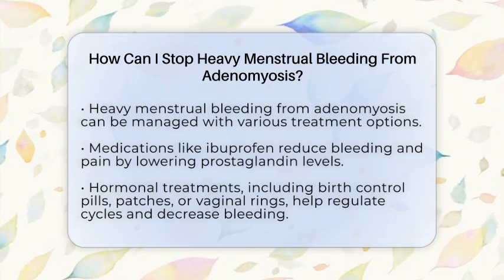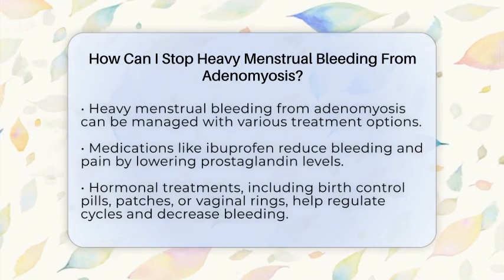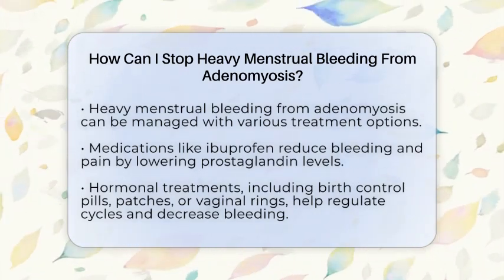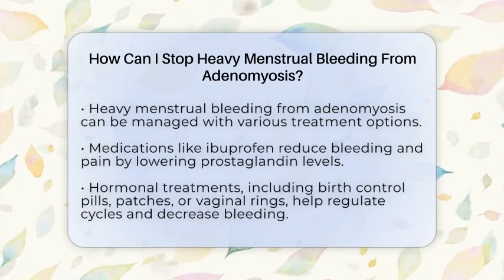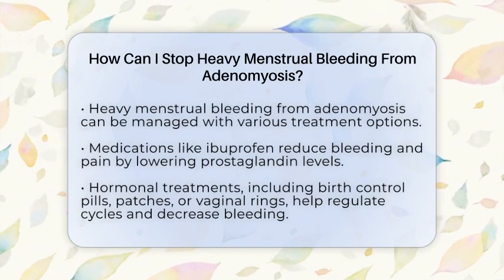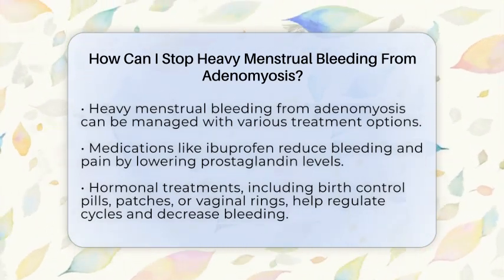Non-steroidal anti-inflammatory drugs, such as ibuprofen, are commonly used because they work by lowering prostaglandin levels, which are involved in uterine contractions and inflammation. Taking these medications starting a day or two before your period and continuing through it can help lessen both bleeding and cramps.